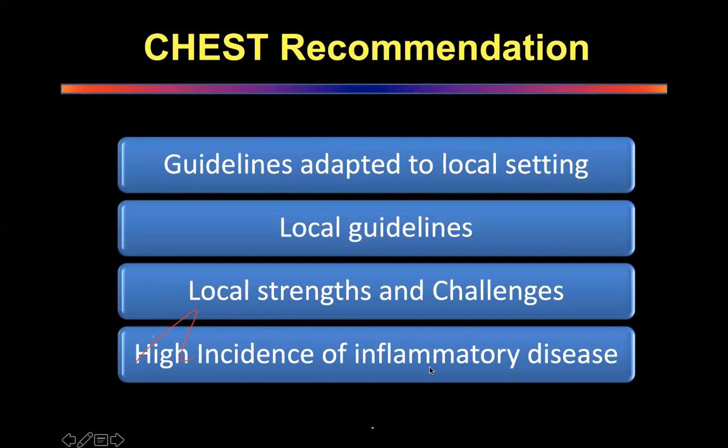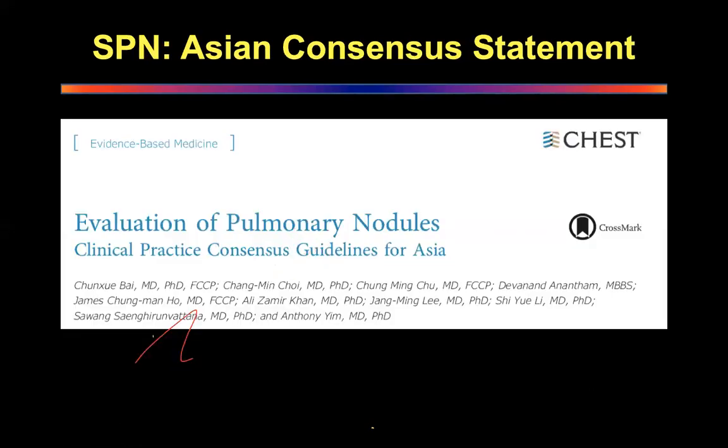So a group of us got together. I was actually involved in this management. I am one of the authors in this paper where we looked at guidelines in Asia. And we actually wrote this paper in CHEST. It is not a guideline, it's a consensus statement. So it's a consensus where the pulmonologists, the radiologists, and three surgeons, Jia Alami, Zhang Ming, and Anthony Yin, and a lot more people actually. This is just one group. So we were at least 20, 25 people who sat over 2 years, and we went through all the evidence and we tried to evaluate pulmonary nodule guidelines with relation to Asia.